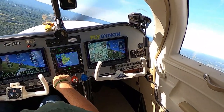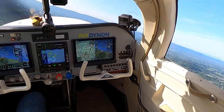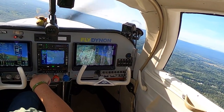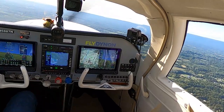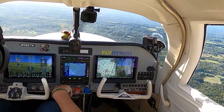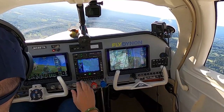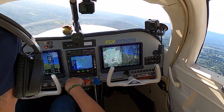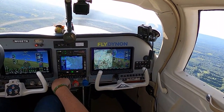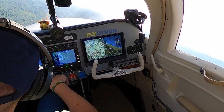Orange County traffic, Diamond 3 Delta Alpha is on a left downwind from runway 4, 22, Orange County. We gotta pull the power way back, way, way back. Where is the Diamond here? Let's get lower. Orange County traffic, Cessna 17045, crossing over the top of 3000, east to west, Orange County. Okay, Diamond's in sight. Get a little bit lower.